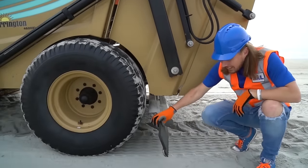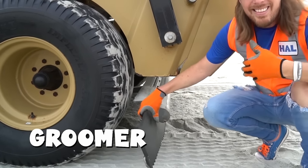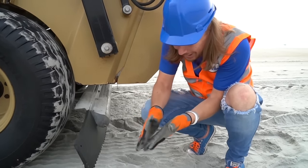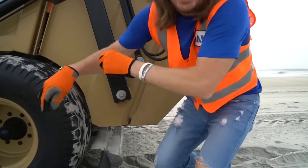And this is really, really cool. Right here, this is called the groomer, and it's the last part that actually sweeps across the sand to make us have a really cool, beautiful sand like this right here. It's great. Come on. Let's go check out the tractor.